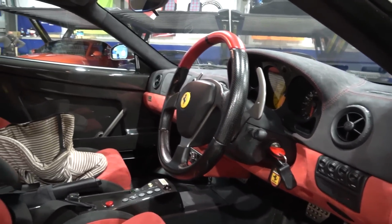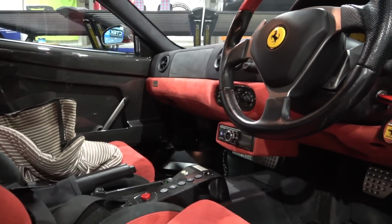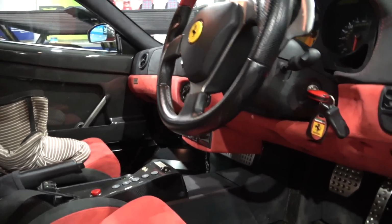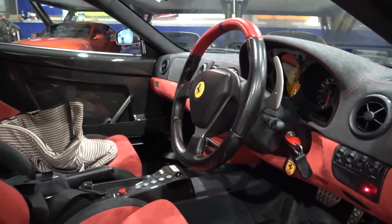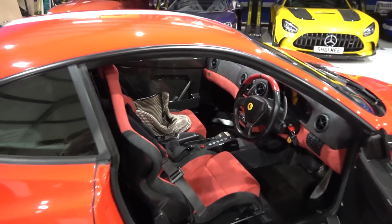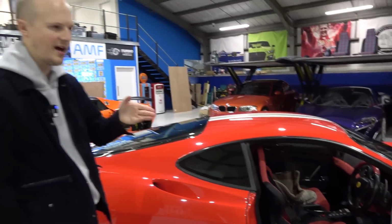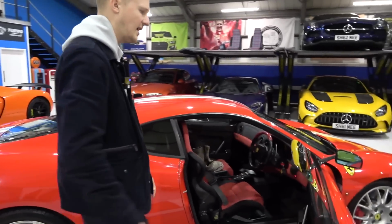This did have the factory fitted radio or sound system, which was an option. So that just hangs down low. So if you didn't opt for it, it wouldn't have that. It wouldn't have it at all, exactly. And it is supposed to reflect or be similar to the challenge car. This is Challenge Stradale, Challenge for the road. The interior is supposed to feel like a race car.